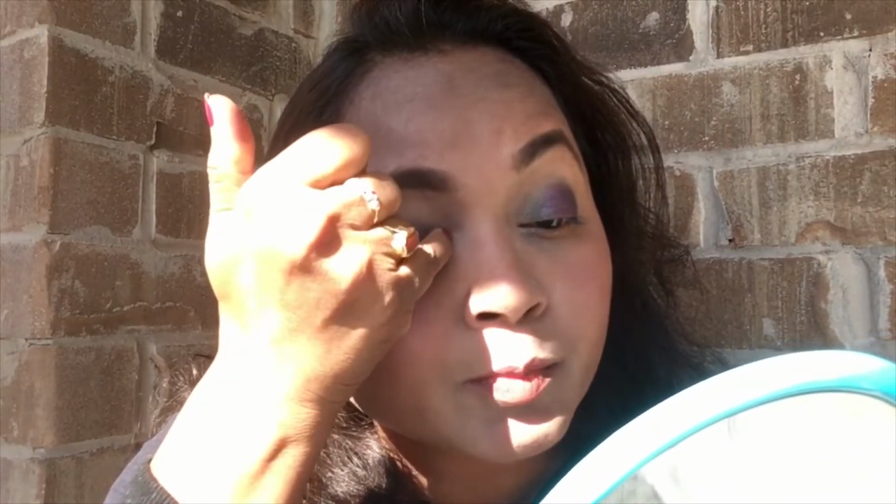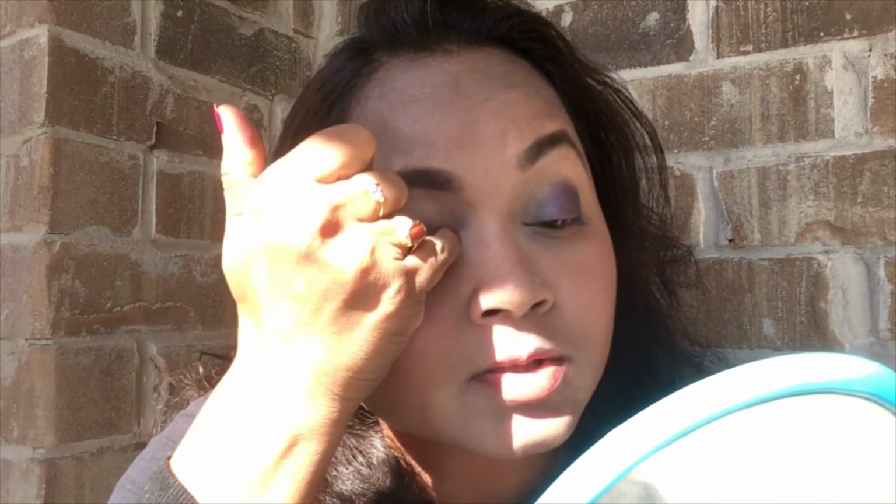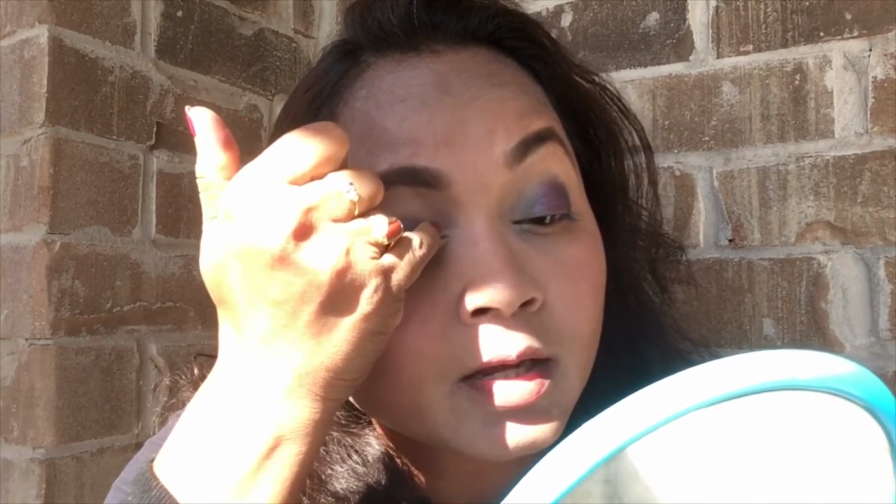This is the palette that I make the most use of. Whenever I'm in a mood to do something with my shimmers, I always gravitate towards this palette. I get my satisfaction using this beautiful palette, creating something different every single day. I appreciate my makeup purchase. Now I'm taking that beautiful yellow and concentrating on the inner corner of my eye. Just dabbing it there. There you go. Just brightens up.